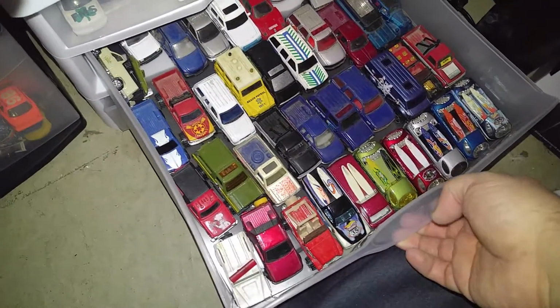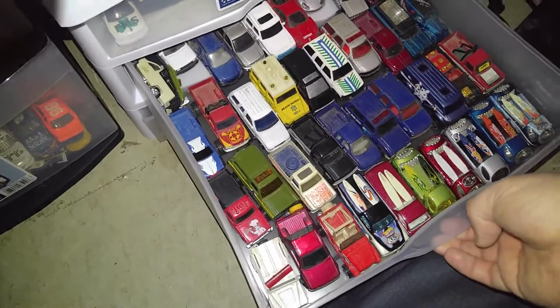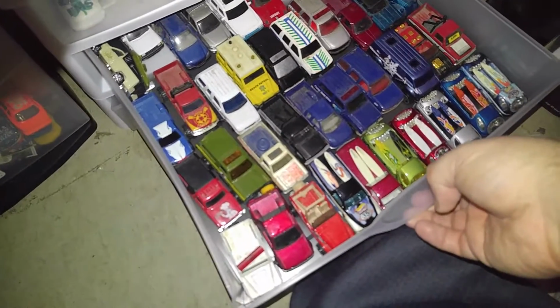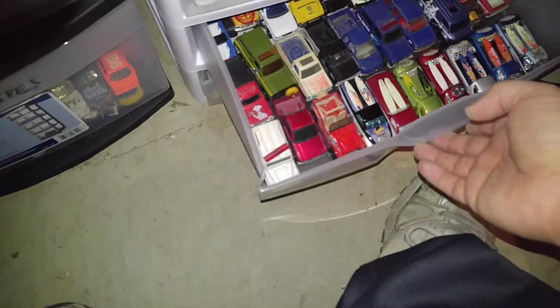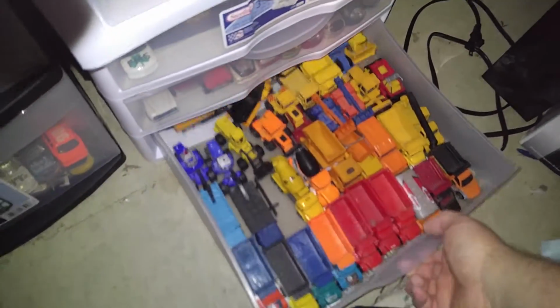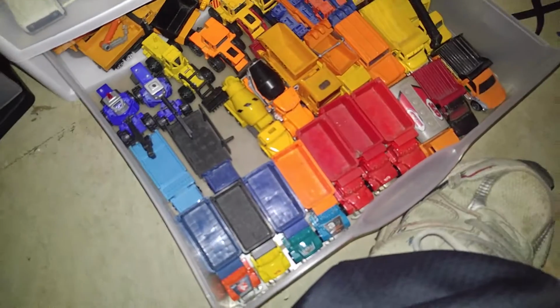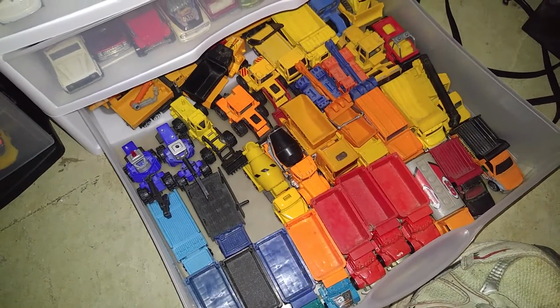More of the same with the Dioras up here, which used to be my favorite vehicle. I used to collect every one that I could. And the Diora, I believe the original one, was one of the original Hot Wheels vehicles released in 1968. Down here, just a bunch of assorted dump trucks and doubles that I have that aren't currently at my place.